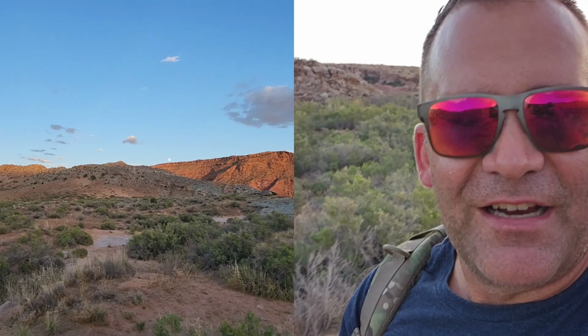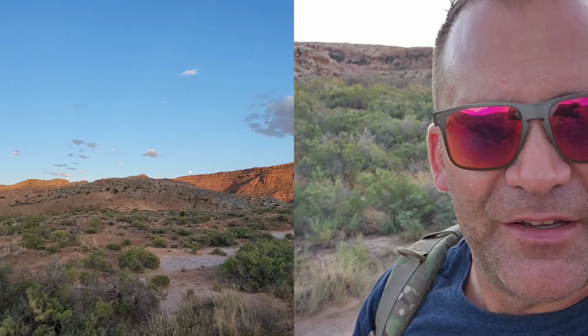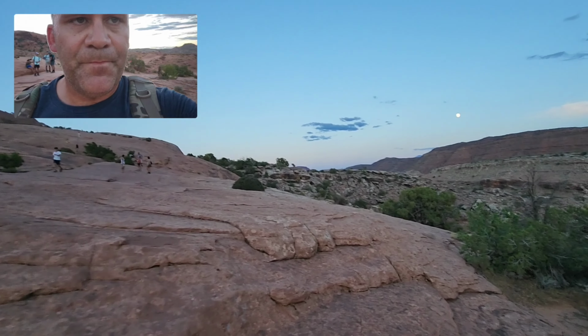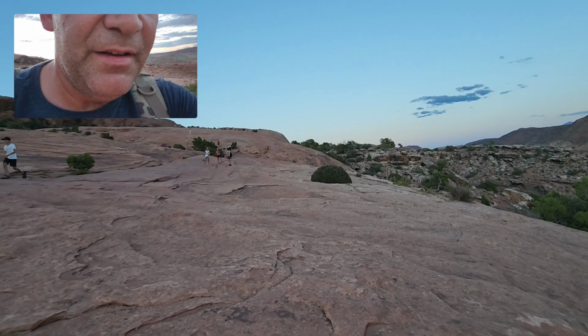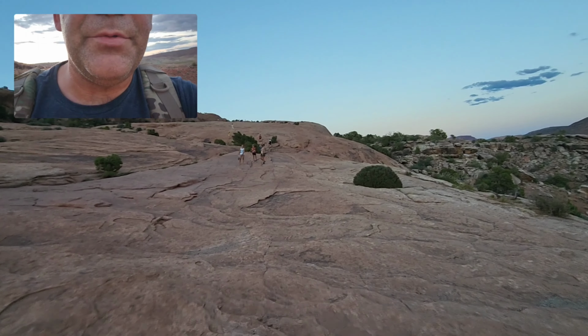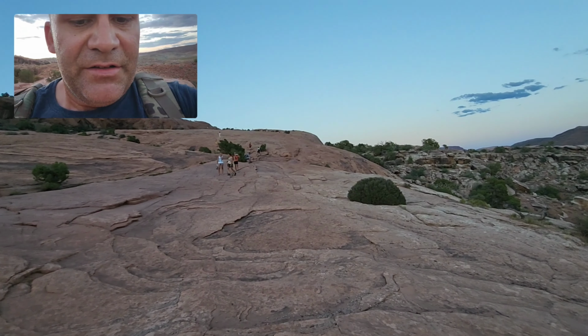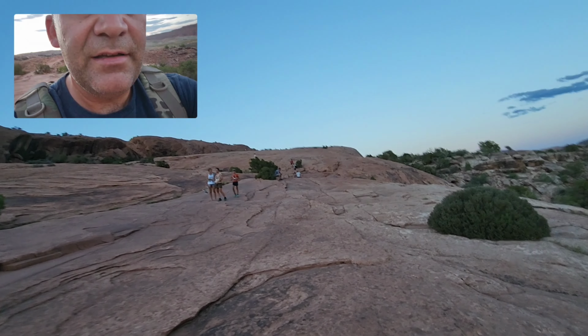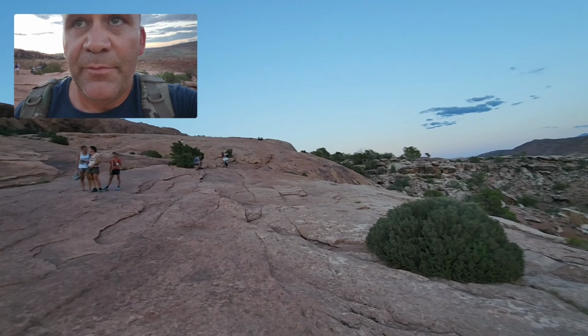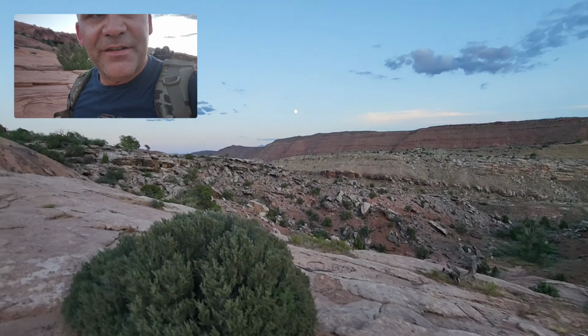Well, that full moon's not going to be good for astrophotography, but we're going to make the best of it. Alright, we're at one of the more difficult parts. This is a big flat piece that absorbs a lot of heat during the day. So even though the sun has set, it is really hot on these rocks. But look at that view.